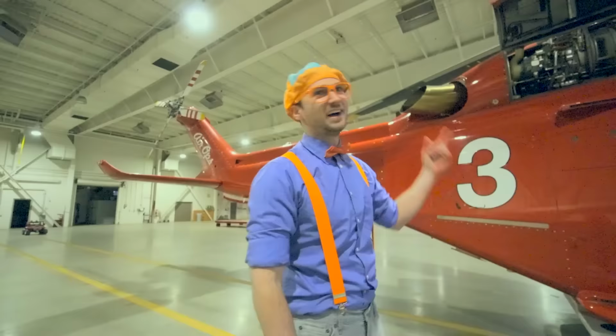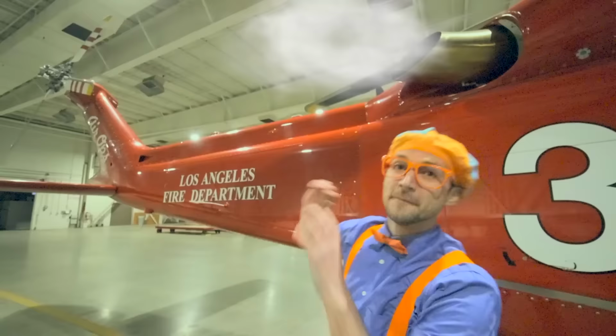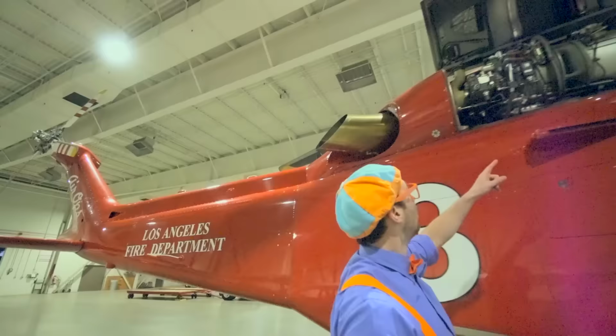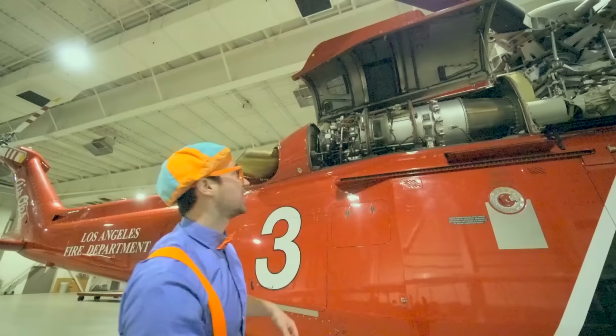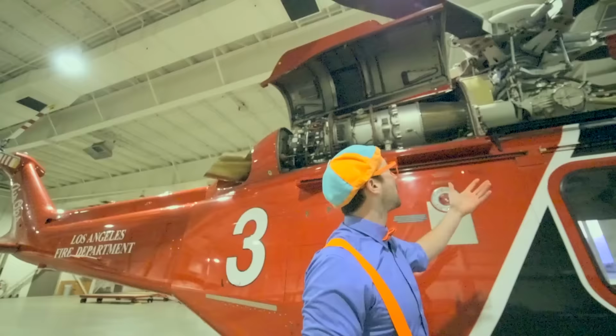Whoa, look at this. The exhaust. All the exhaust from the jet engine gets pushed out of there. Wait a second, I just said jet engine. Yeah, look. Whoa, that's the jet engine. There's 2 of them on this helicopter, 1 on this side and 1 on the other. This is where it produces all of its power. And one of the places that it uses its power is the transmission. Whoa, that is so cool looking up there.